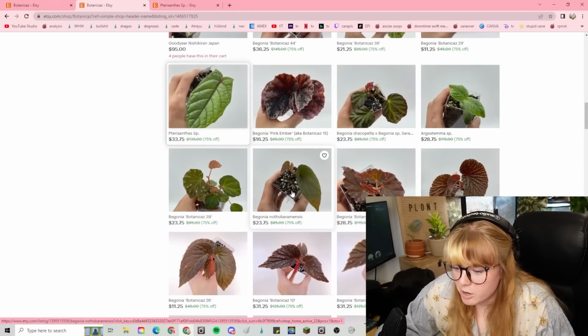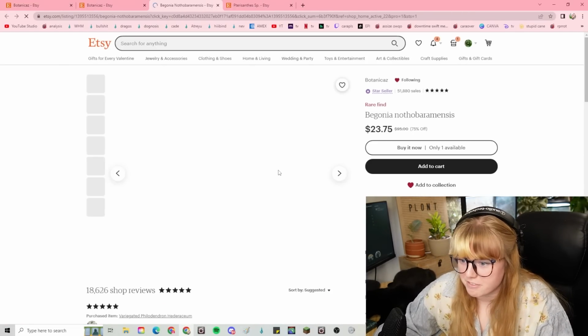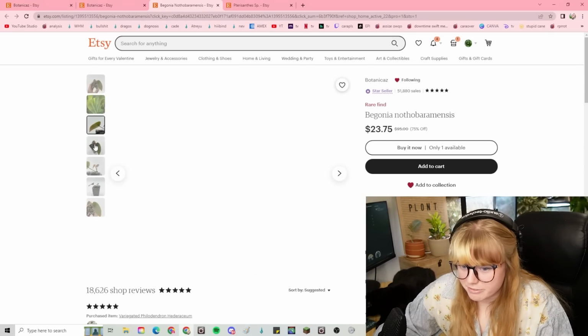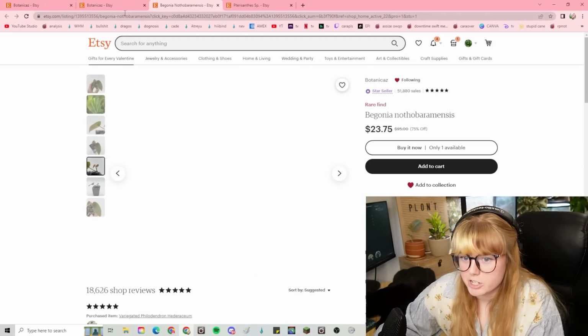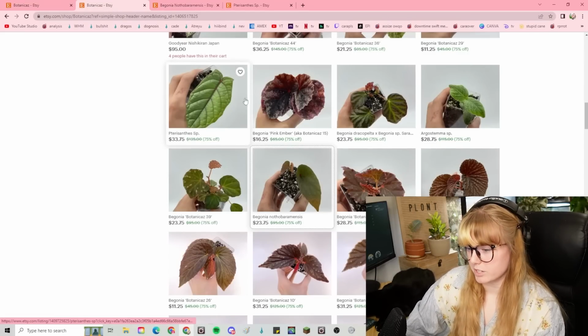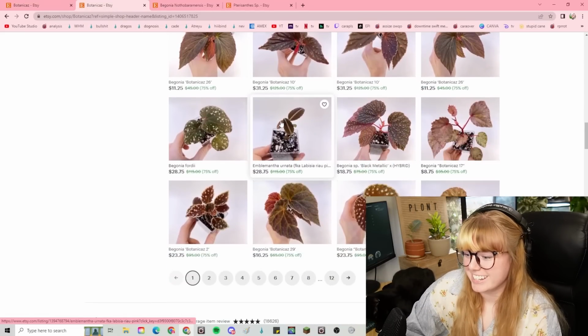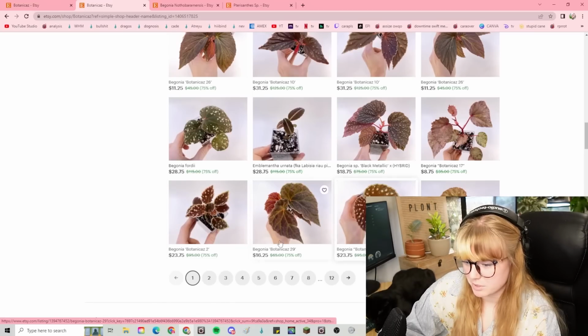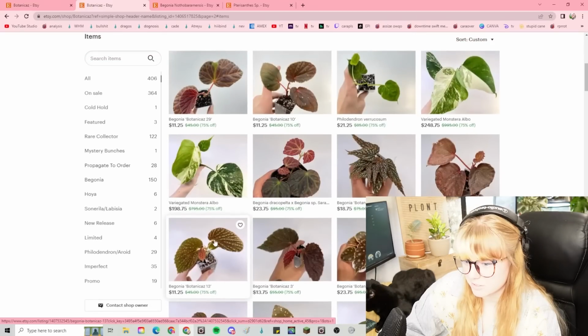Also, Begonia Nothobaramensis. This is one of my favorite begonias. It looks like this when it gets mature. Phenomenal plant. Love it. Also, you'll notice this shop sells a lot of begonias. I wonder why you like them. Yeah. I love Anya and David. Botanicaz 1 and 2 hybrids are also really nice. I was there when they unveiled these for the first time.